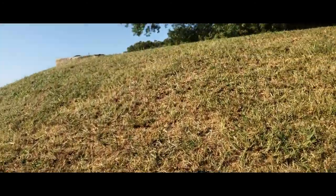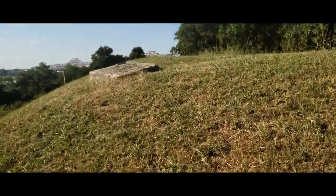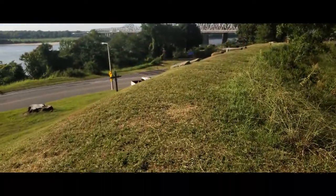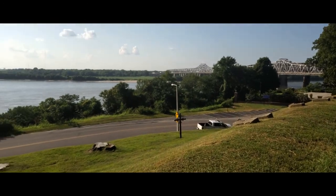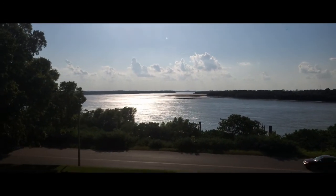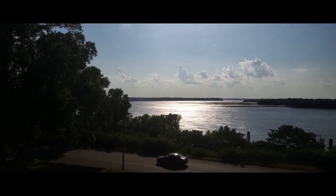All right, steep climb all the way up. I'm on top of this, but you can see there's the I-55 bridge. There's the Mississippi River, looking kind of bare.